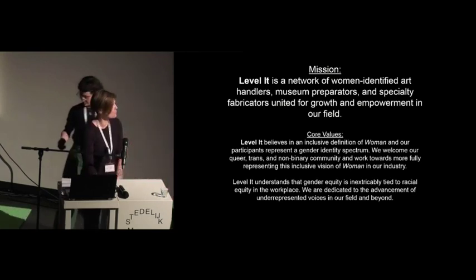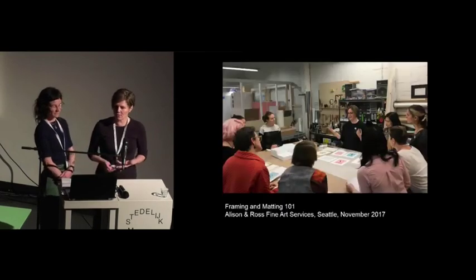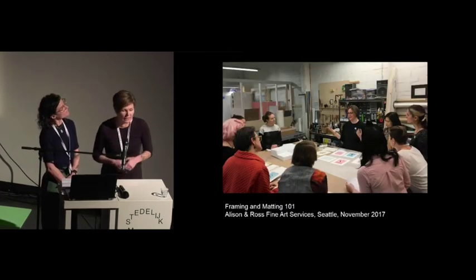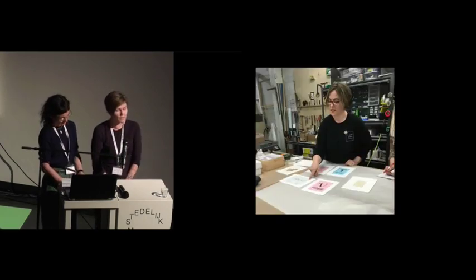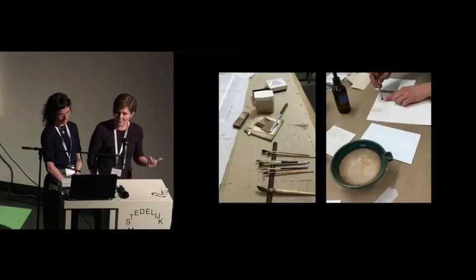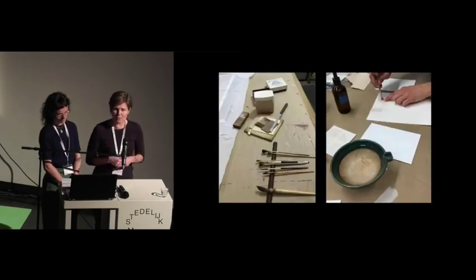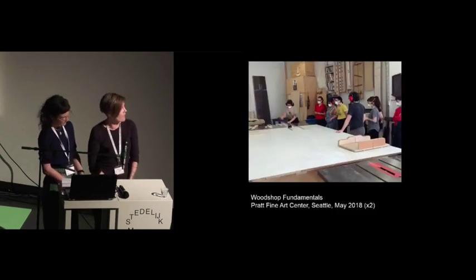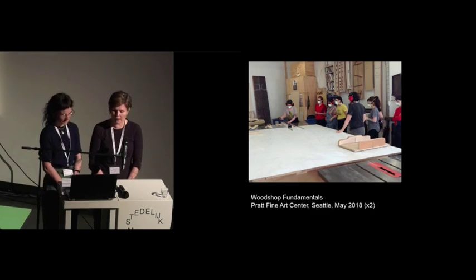Yeah. And we've been an organization for just over 1.5 years, so we'll run through some of the workshops that we have done. Our first ever workshop was our matting and framing workshop, where we talked about matting and framing and gilding and just an intro to different ways that artwork is hinged and how to handle the artwork. And then we had a series of woodworking workshops.